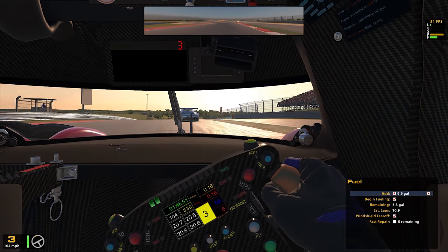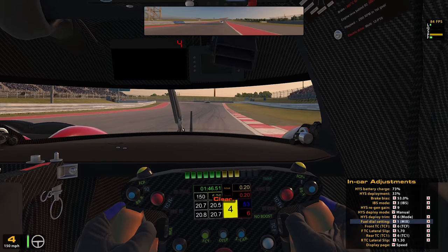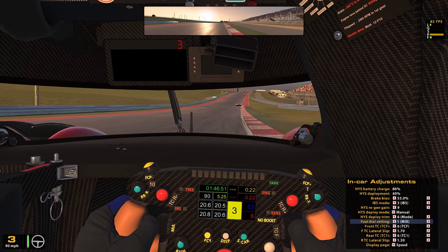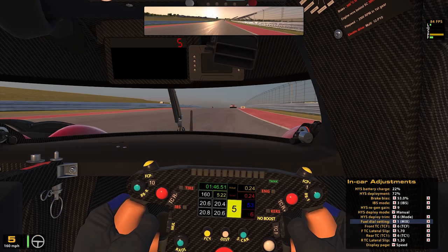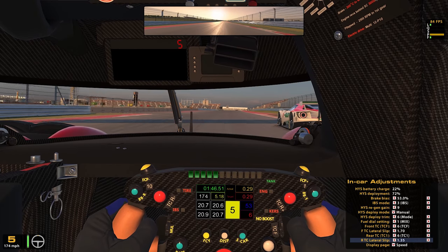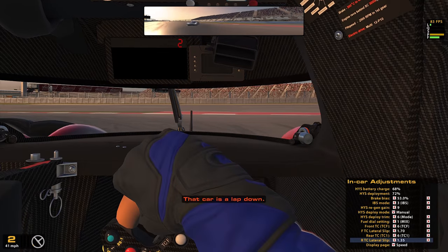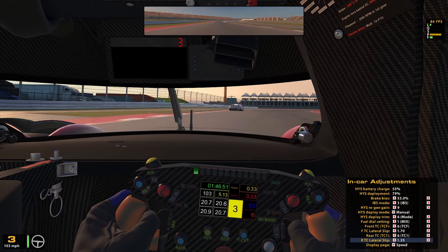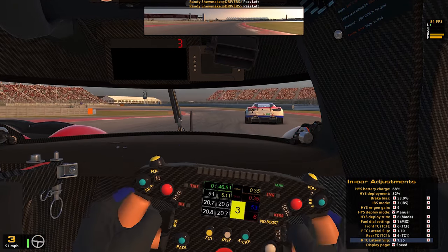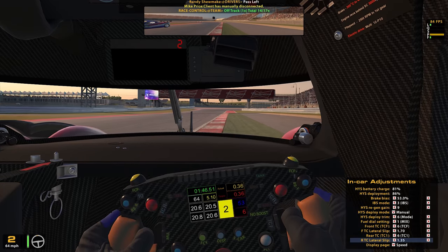Oh, this is really... Right side, clear. That car's a lap down. Right side. Clear. That car's a lap down. Shame out the pit, this is a good battle. Right side. Clear.